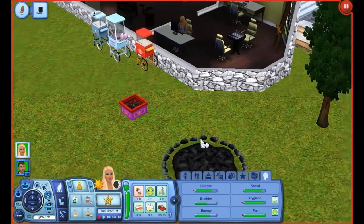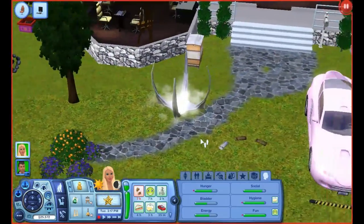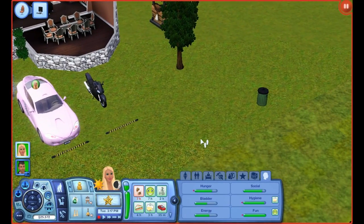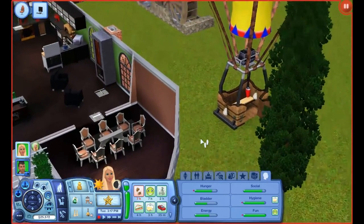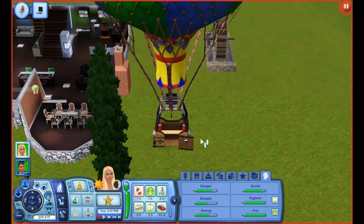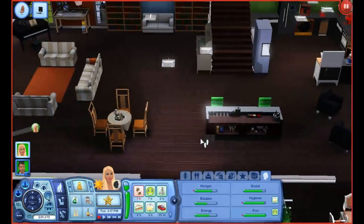We have a fire pit. We've got the bonfire. There's a time portal where Emmett's coming through. There's cars. Christopher's motorcycle. Yeah, the Sim that was made, his name is Christopher Dark, and then my Sim that I made is Teresa Hathaway. And then I put the hot air balloon out here. It's been a while since I used the hot air balloon, and then of course we have the water wheel. But anyway, enough talking. Let me just go ahead and show you what I have here.